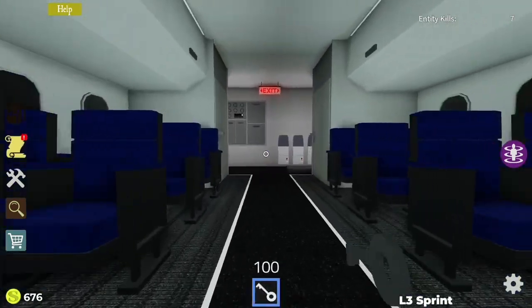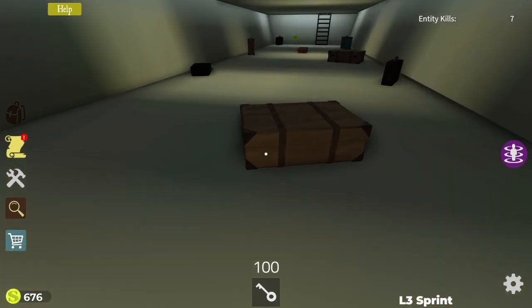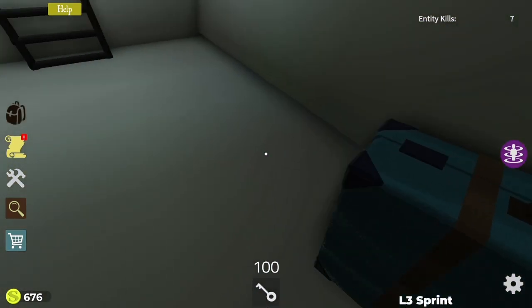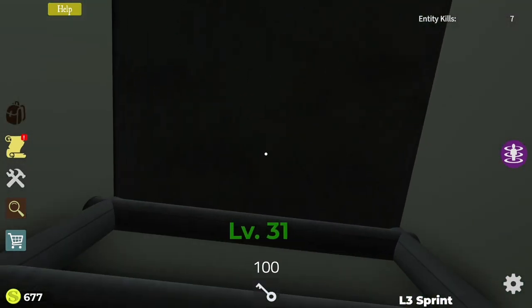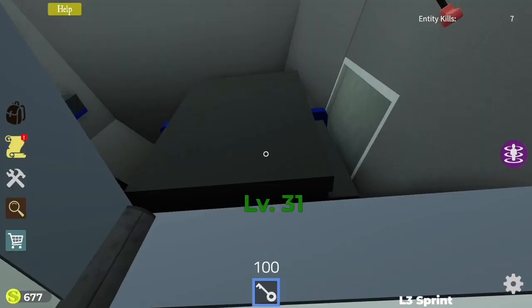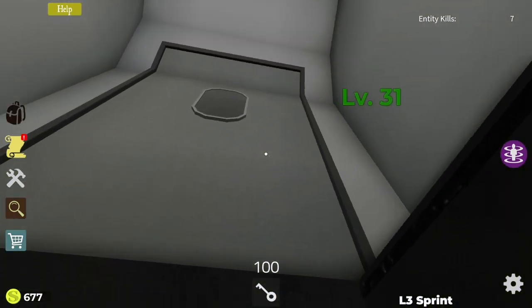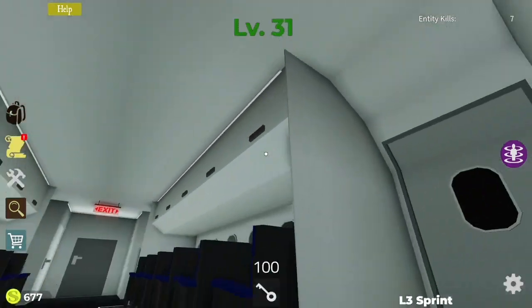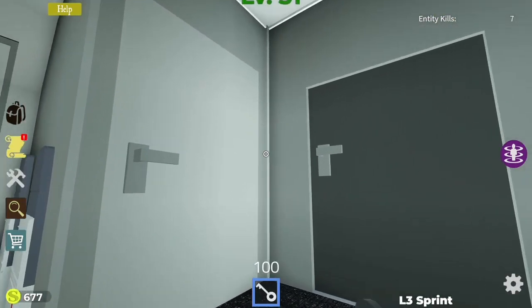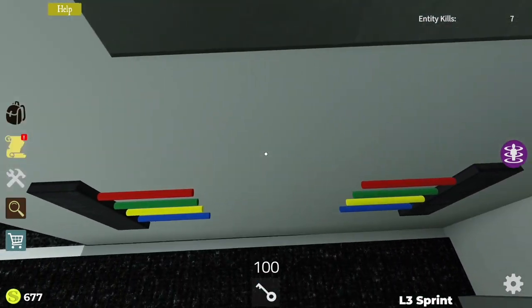Maybe in here? No. Anything around here? It's not letting me in. Okay. It's not that suitcase. Not that suitcase. No, no, no, no, and no. What is going on? What do I need to unlock? I'm so confused. Right, let's go back up here and try to find out because I have no idea at all. It can't be this door. It can't be this thing. No, it's not that door. Not this door. I'm actually so confused at what's going on, guys.